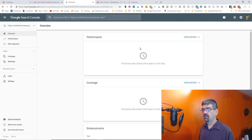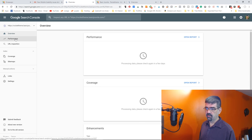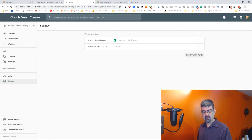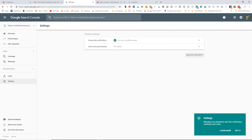There are some other things that you can do once your site has been added in here, because this is more than just the mobile friendliness that we're talking about. And you would check out all of those options down at the side, performance, URL inspection. Settings is the big one and shows that you're verified, and you can add users too in order to see this information if you have someone helping you with your site. Anyways, that's what I wanted to show you today.